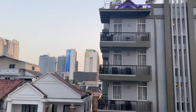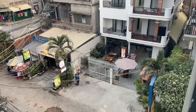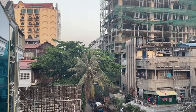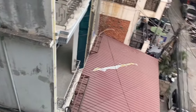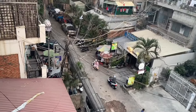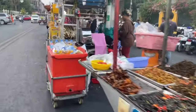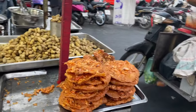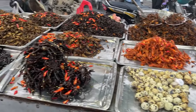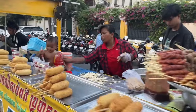This is my balcony view. This is where you can come and get your goodies, right here. Get all the goodies you want right here. Oh, I had this in Vietnam. That's a cute baby.